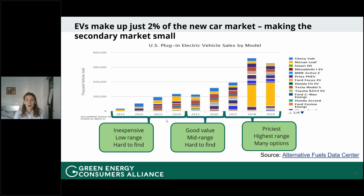And this graph helps explain that phenomenon a lot, because especially in this first four-year section between 2011 and 2014, there were very few cars being sold. They're inexpensive now on the pre-owned market, but they're low range and they can be kind of hard to find. So you won't necessarily get great value from the cars in this area, even if you can find one. Between 2015 and 2016, there were more sales. Battery technology improved quite a bit. And so you certainly get a better value when you buy pre-owned cars in this range, but they can still be a little hard to find just because they're relatively inexpensive and mid-range, so they will go quickly.